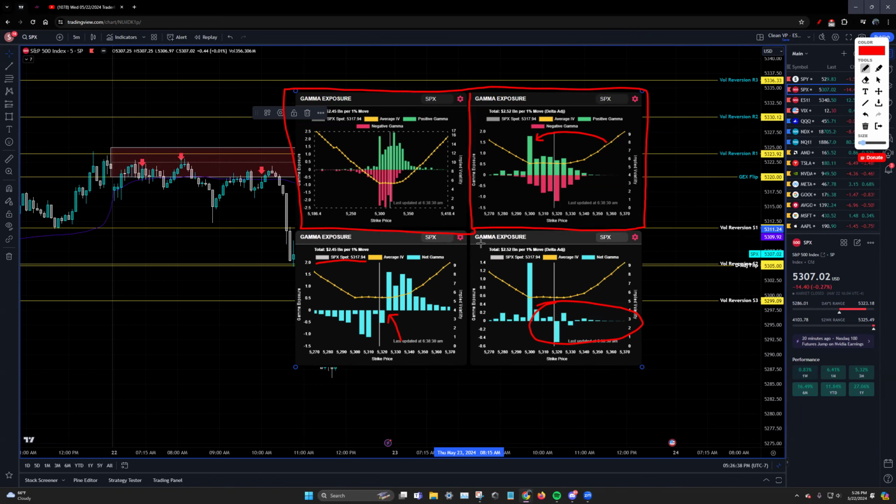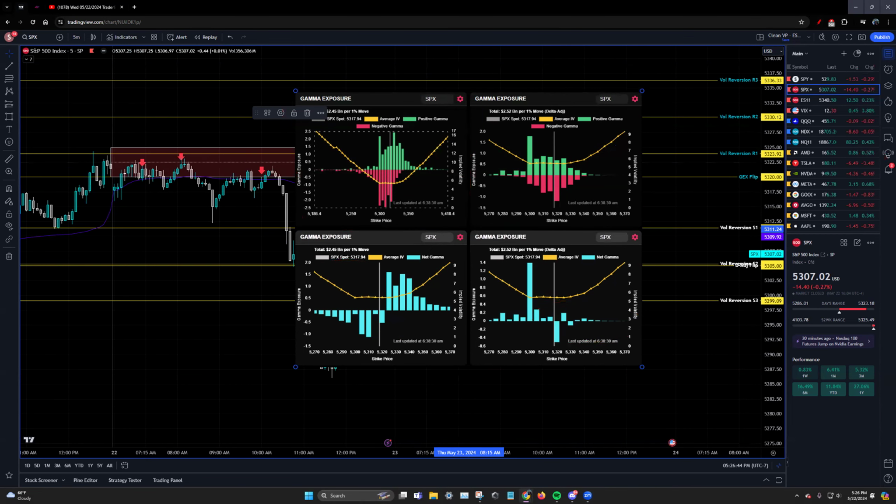That's just the SPX price. So there's nothing to that middle line. That's just what SPX is at every 10 seconds.